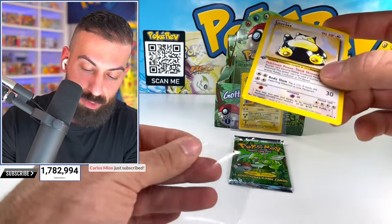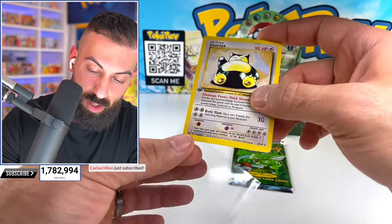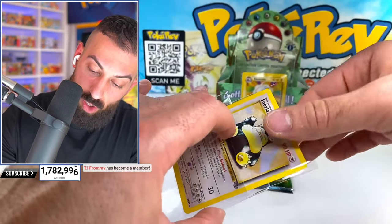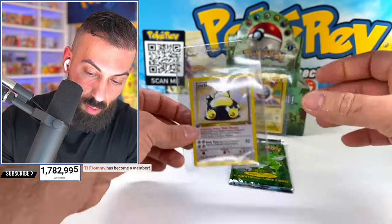I got one shot on that. I'm not doing that again. Once you mess up on the first one, that's it. All right, that's still a really good non-holo, though, Snorlax. Probably one of the best.